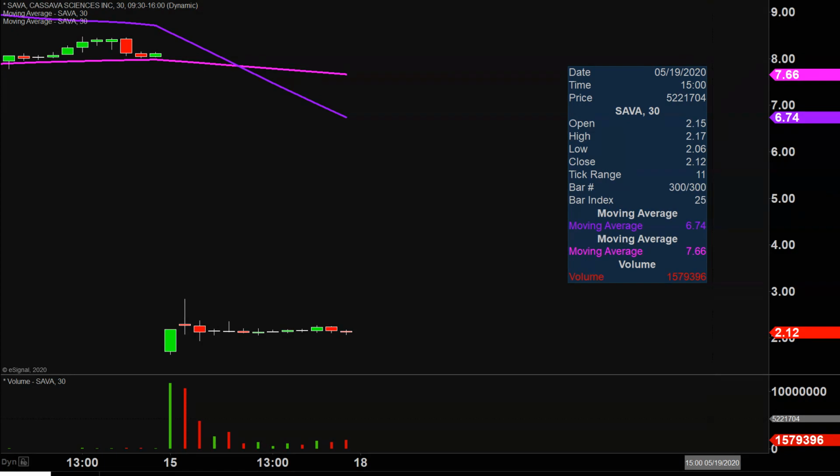Well, quite the eventful day on this one, not only from the price action point of view, but you look down here at the volume and well above average volume on the day. So a lot of eyeballs on this one moving forward.